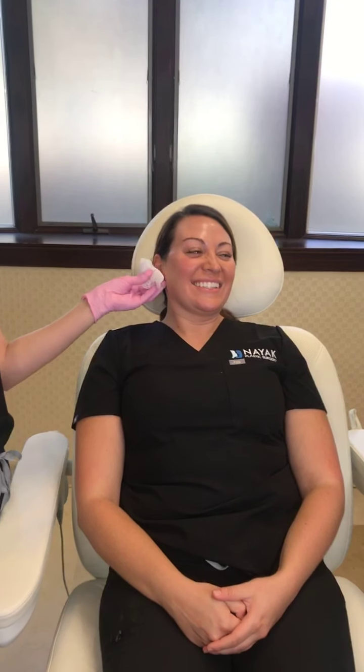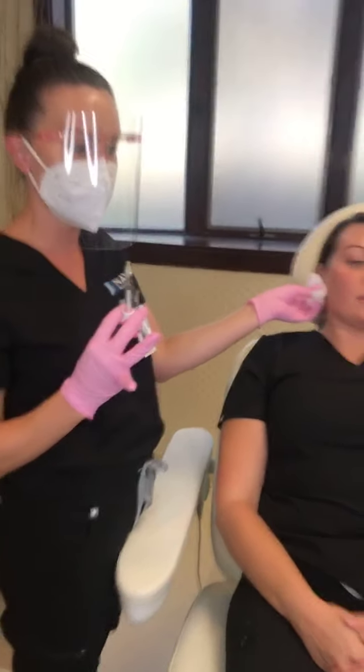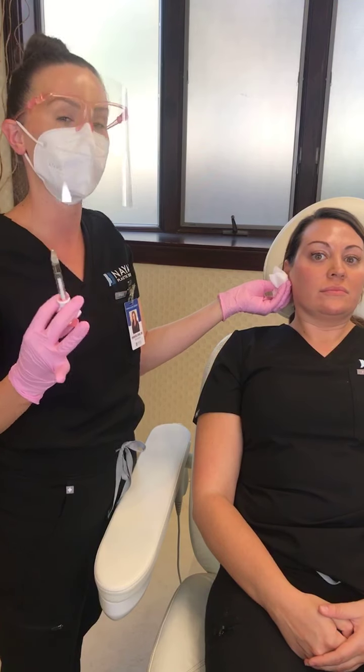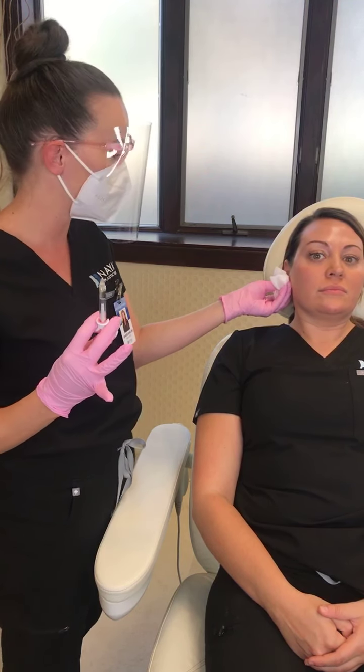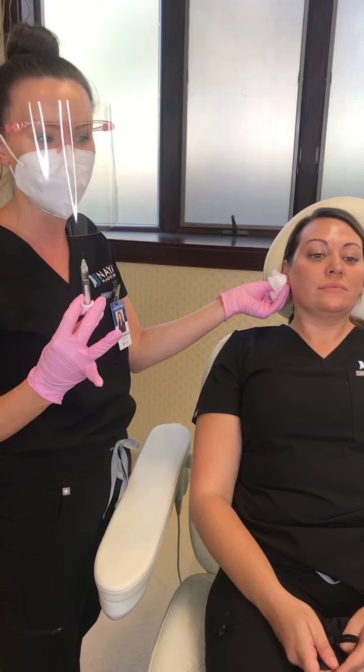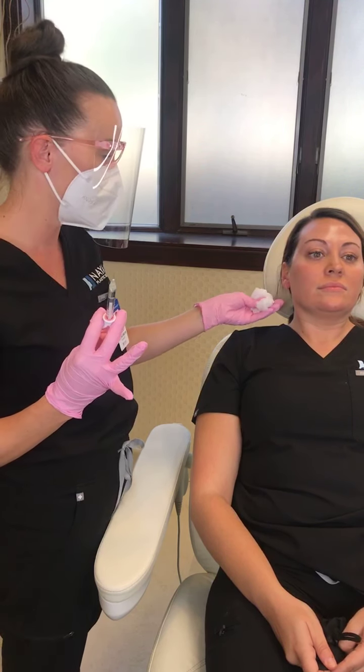So Sam saw that we were doing this, and she's like, hey, would I be a great candidate? Yes. I don't put an age on filler or Botox because everybody's so different. It's really about the anatomy and the end result for the patient, so whether or not you're a candidate.